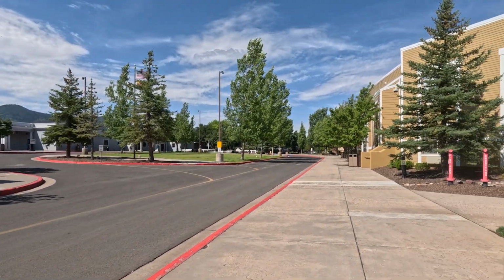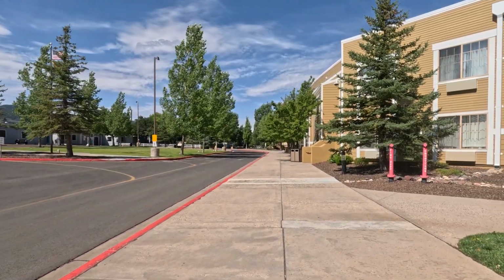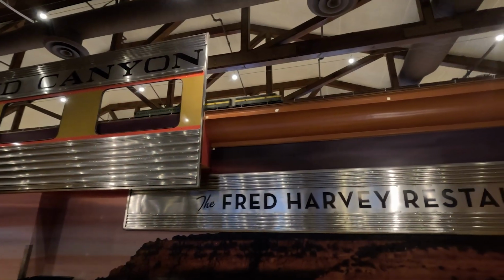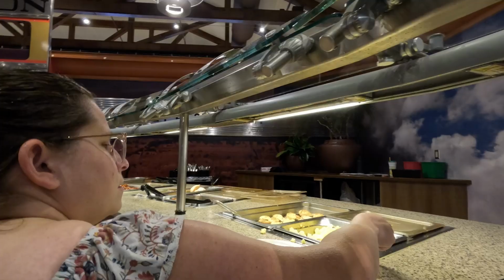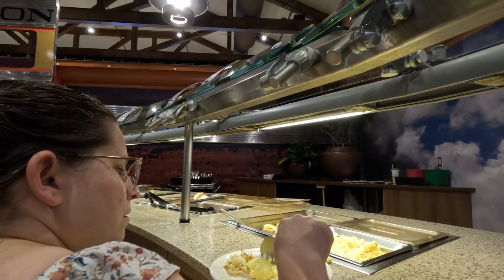They have a train. It's really cool. It's a buffet, so they have breakfast, lunch, and a dinner buffet. All the pluses and minuses of a buffet. I think you would have to stick to really expensive proteins if you want to get the best bang for your buck at a buffet, but we weren't necessarily trying to do that.